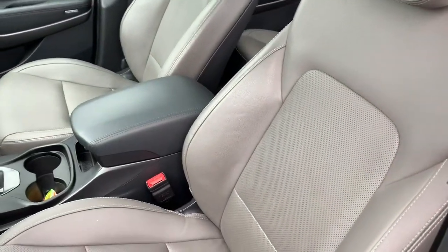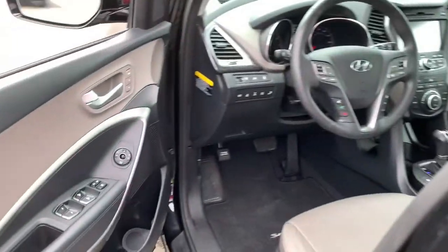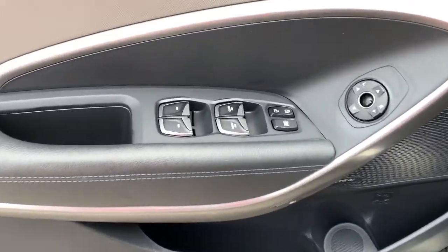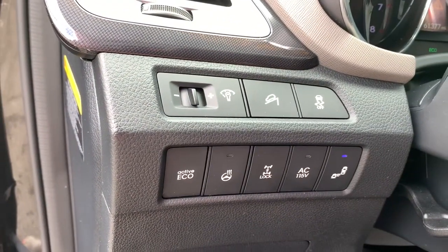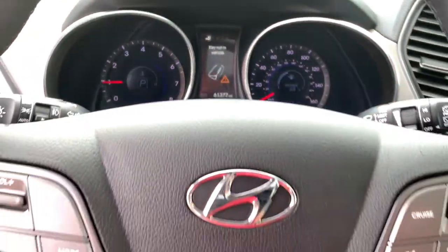family-focused SUV. The following are some of this vehicle's highlighted options: navigation system, keyless entry, fog lamps, Bluetooth connection, electronic stability control, traction control, tire pressure monitoring system, daytime running lights, auxiliary audio input, cruise control.